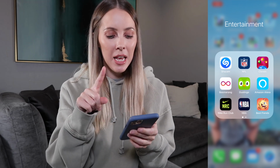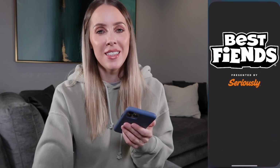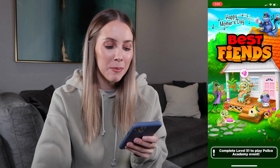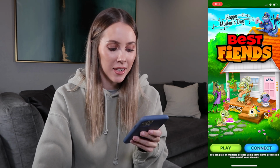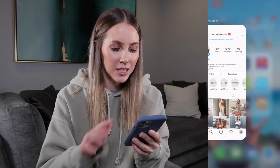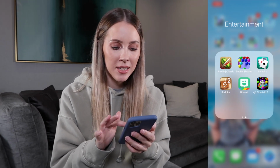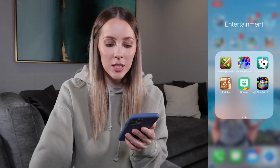NBA is the same as the NFL app, and Best Fiends is another game. I was so obsessed with this game at one point, but I haven't played this in so long. I don't even know where I'm at. It looks like I have to connect or something because I haven't been in this in a long time. Anyways, the second page is just another bunch of games that I haven't touched in years.